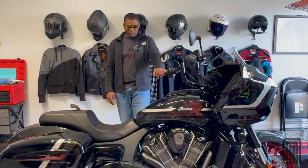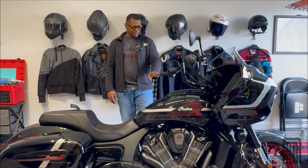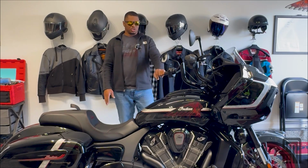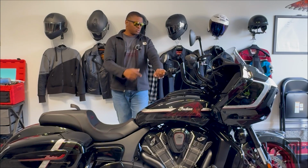The only problem was these. The stock bars were probably about 2 inches lower and about 4 inches more forward, so she was literally leaning over the tank. So, you know, day one, that's one of the first things I did.